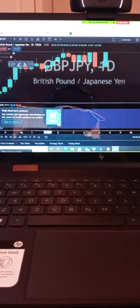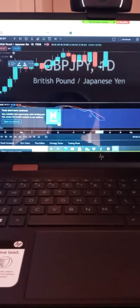But it failed to bottom out from this area right here. Then you have this inverted hammer. Now, the inverted hammer is a signal of indecisiveness in reversal. You know what I mean? And y'all can go look this up for yourself.